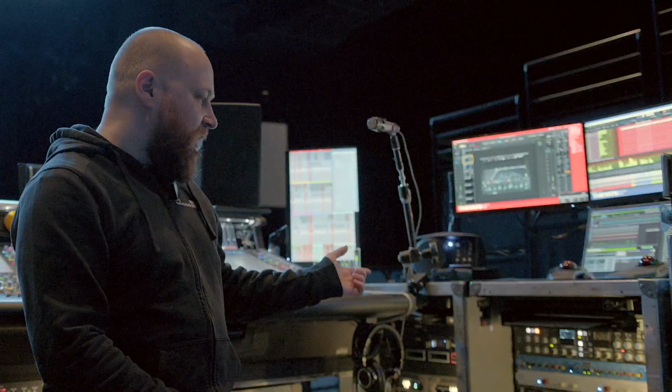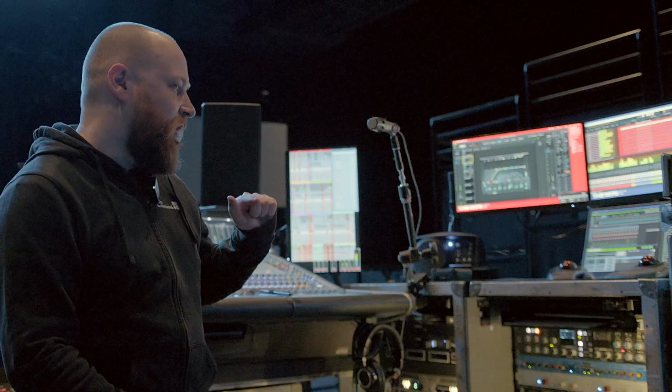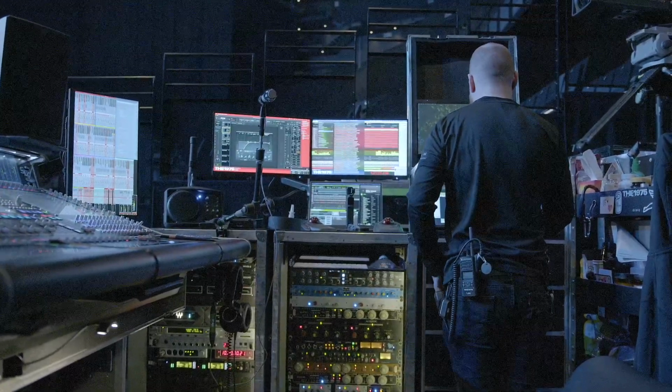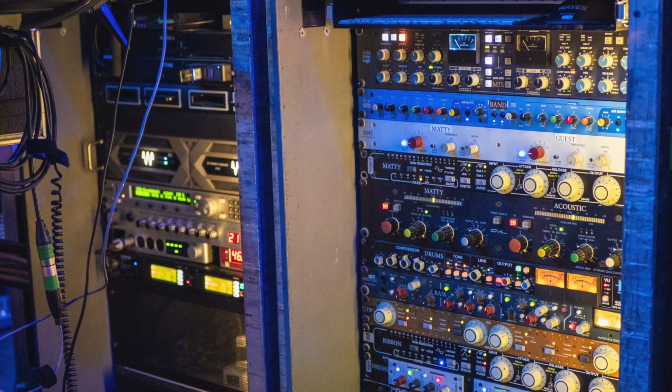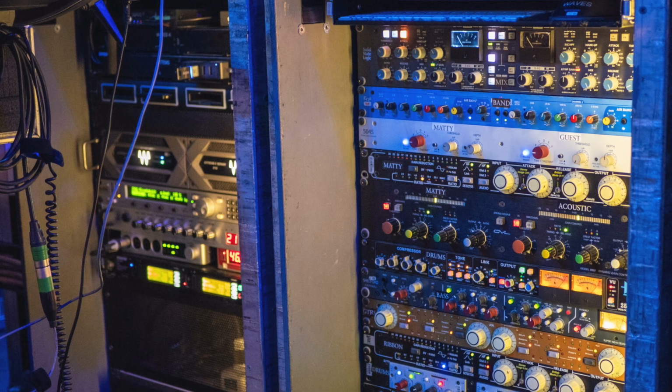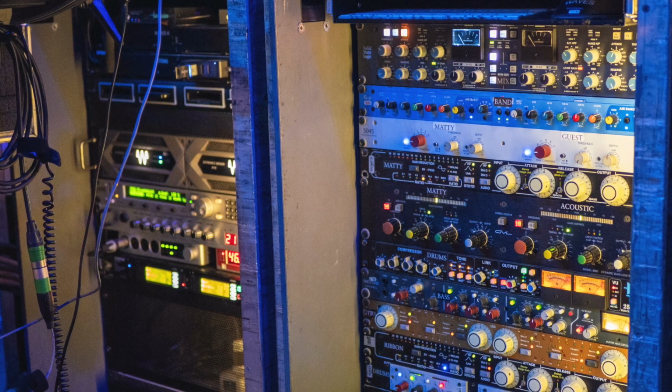Over here, we have a bunch of analog outboard that's been all selected for specific reasons. I come from a studio background, and a lot of those flavors that are imparted by this gear, I wanted to bring to the live show. The band also know a lot about this stuff. They use a lot of the same gear whenever they make these records, so it's been nice to bring some of that into the live show.